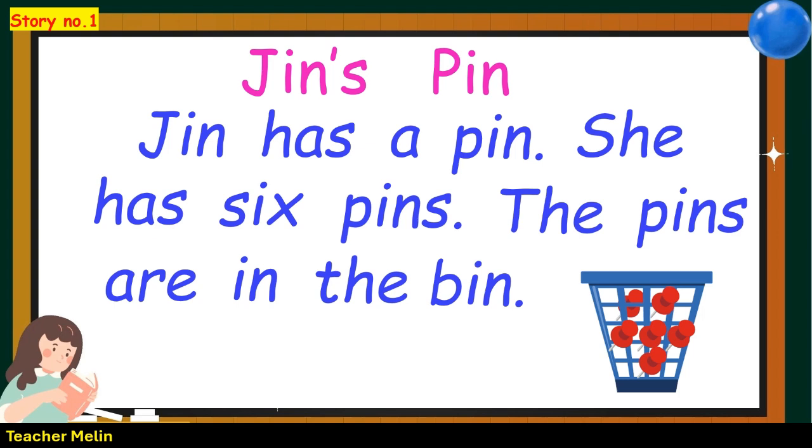Let's read one more time. Jean's pin. Jean has a pin. She has 6 pins. The pins are in the bin.